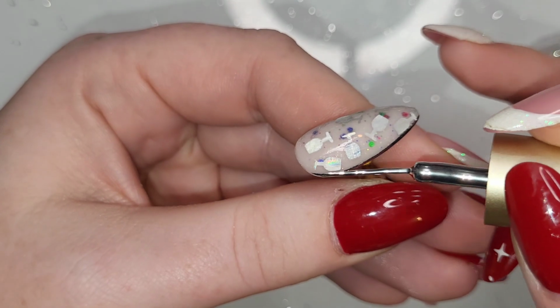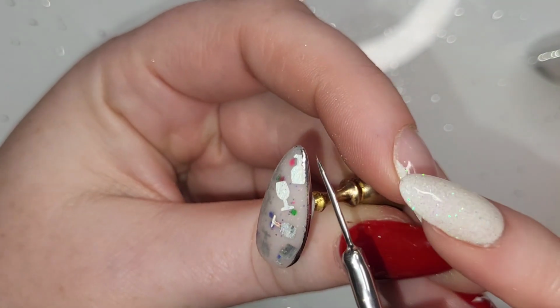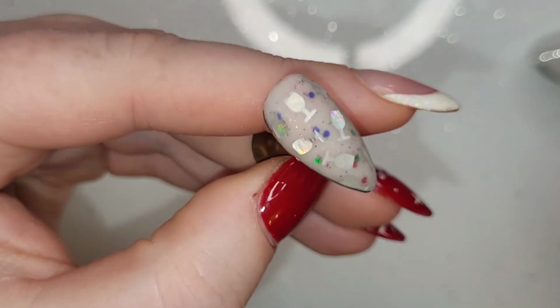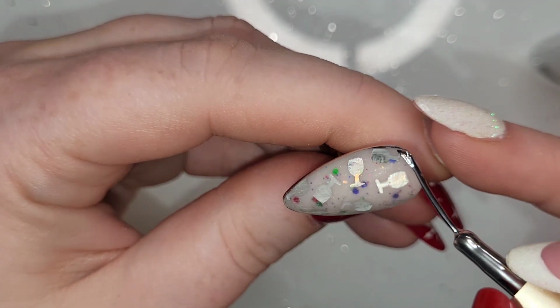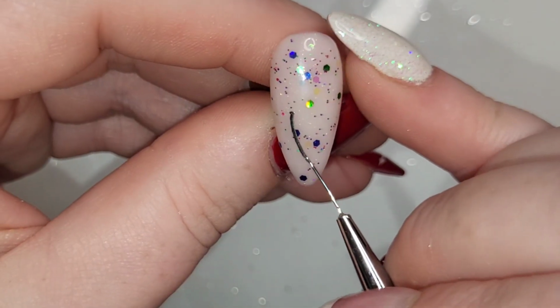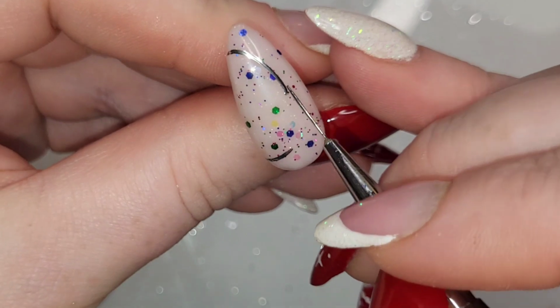And then I'm just going to outline the whole nail with that liner paint gel with the brush from the bottle. And it was perfect for it. And unlike the metallic drawing gel paints, it doesn't have a funky smell. If you know, you know.